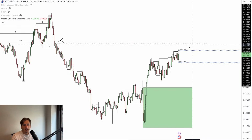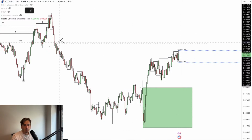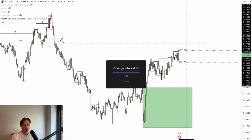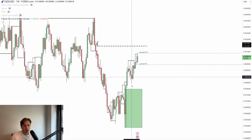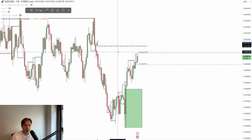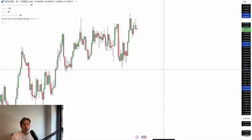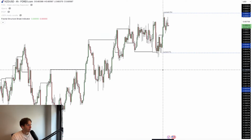And NZD/USD, this is still very bullish, and I'm still kind of looking for a little bit higher prices before looking for any potential correction. But obviously, if AUD/USD corrects, then NZD/USD will likely correct as well. But overall, still looking for a little bit higher prices before looking to get involved with a short opportunity. So yeah, pretty much that.